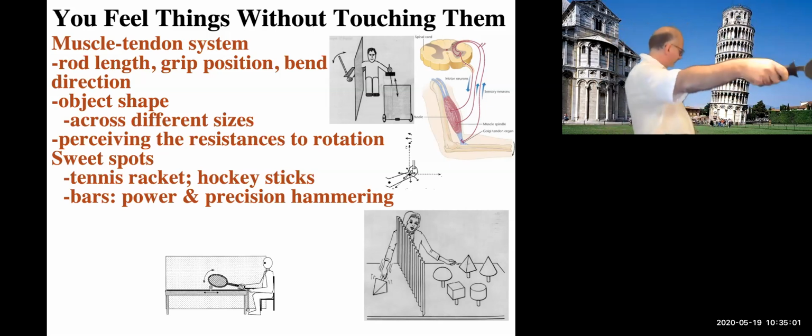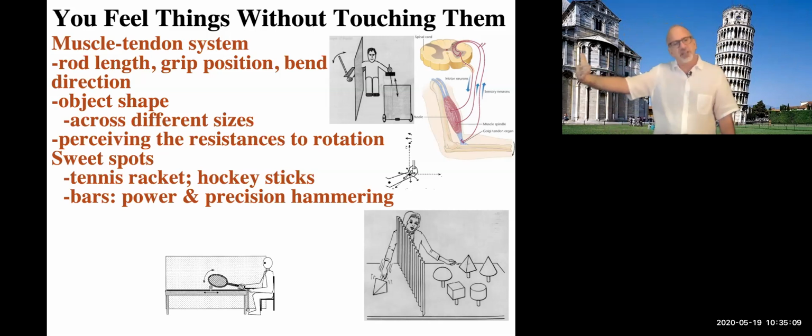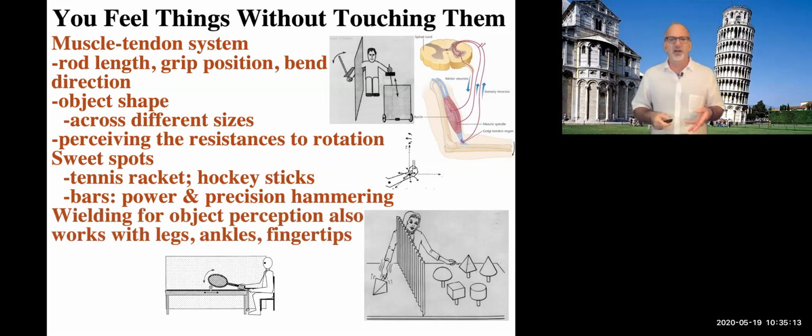Finally, I've been emphasizing the wrist system in performing these tasks. Again, people aren't able to see the objects. They're just moving their wrists back and forth. But it's not just the wrist system that allows this. There are other experiments very much like this that show that people can do this kind of wielding with their ankles, with their knees, and their fingertips.